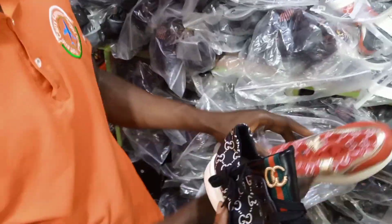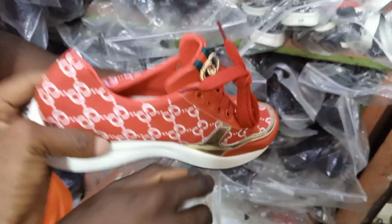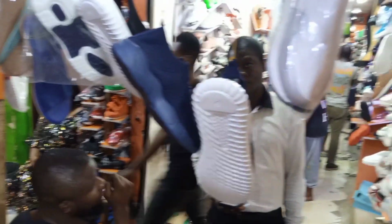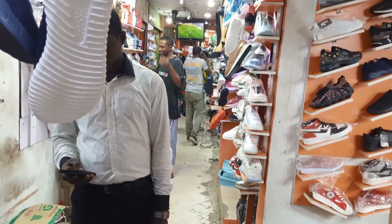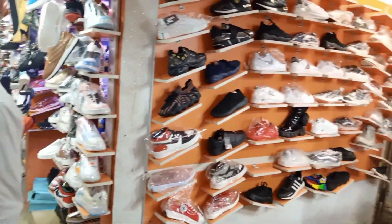So guys, everything they sell in this plaza is sneakers, canvas, anything that has to do with shoes, you can see.